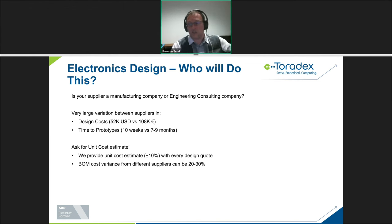Another thing that I strongly recommend you do at the beginning, at the time when you are selecting your supplier, is ask them how much it will cost me. How much do I pay for the unit cost? And if they are not able to tell you, well, that's probably not the best, because that means they don't know the architecture, they never done it. We always give a unit price estimate at the time of when we are quoting the design so that you know how much it will be.